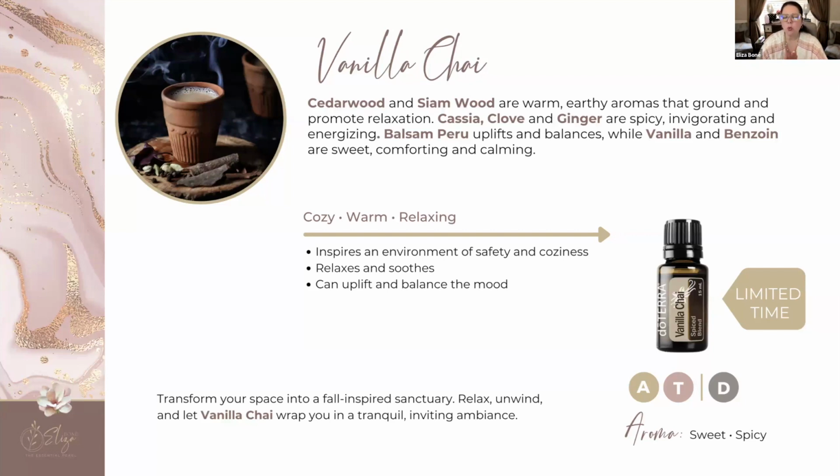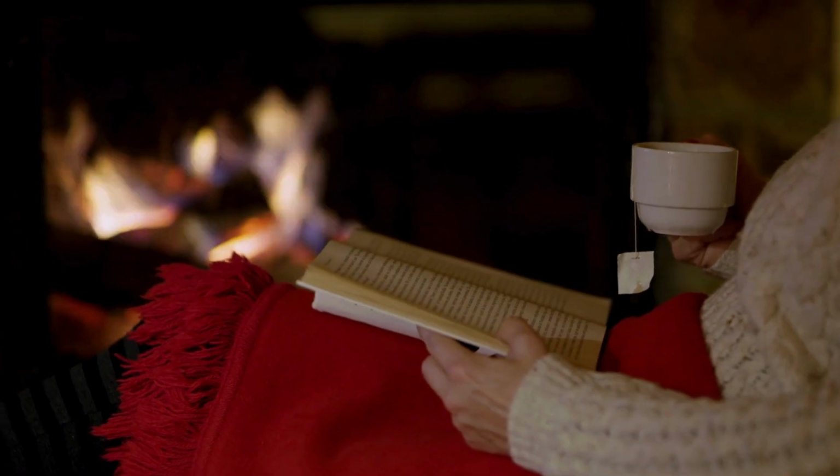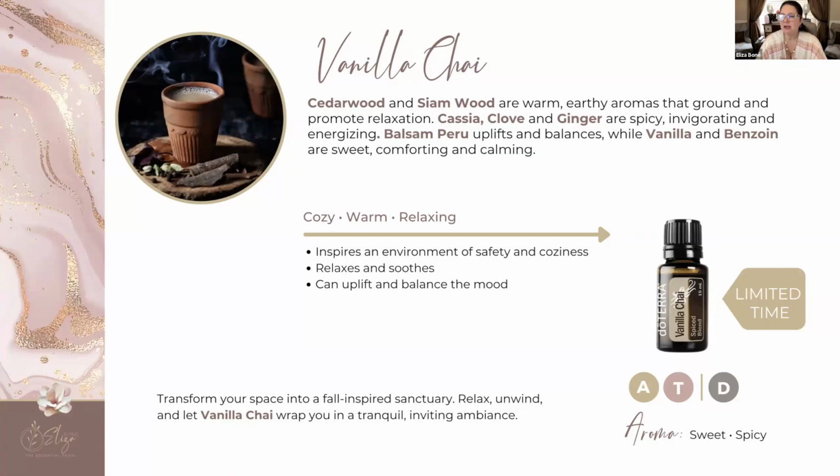Again, cozy, warm, relaxing. It has a very sweet and spicy aroma. And this can inspire a safe and cozy environment at home. It can promote relaxation. It's very soothing, but at the same time, it can uplift and balance out your mood. You can transform your space into a fall-inspired sanctuary. Doesn't that sound appealing? And Vanilla Chai will wrap you in a very tranquil and inviting ambiance.